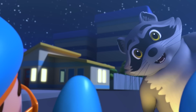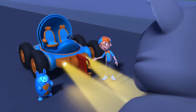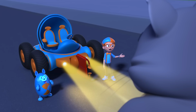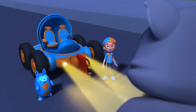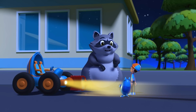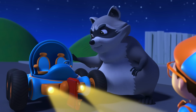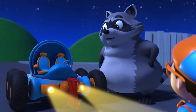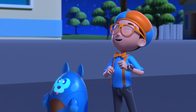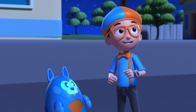Hi, my name is Rita the raccoon. What's yours? Hey, it's me, Blippi, and that's Debo. We were wondering why some animals, like you, are out at night. See, I'm nocturnal. That means that everything you like to do in the daytime, I like to do at nighttime. So cool. Hey, do you think this thing can help me find some food? Of course. I think the Blippi-mobile could do almost anything.